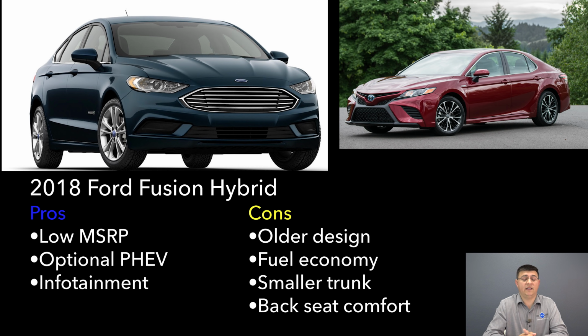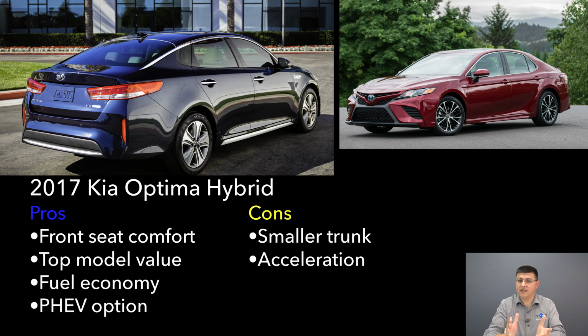Handling has long been a big selling point with the Ford Fusion, but 2018 changes that in favor of the Camry. Next up, we have the Kia Optima.